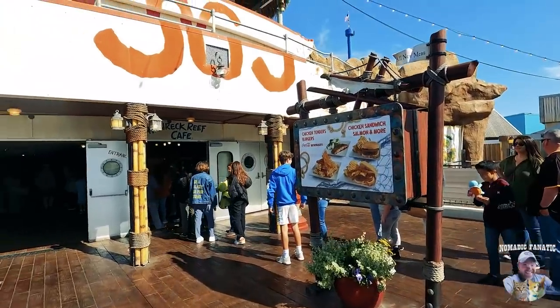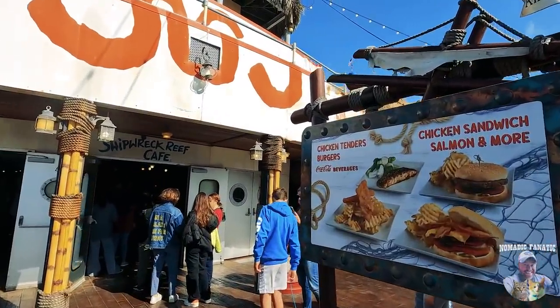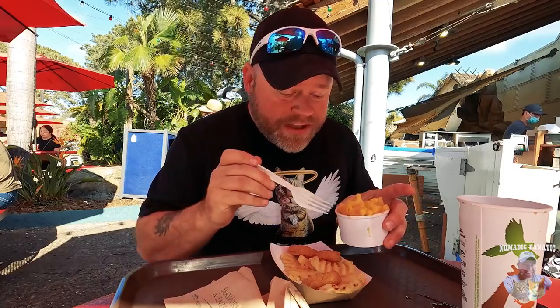In fact, I'm gonna have a 2 o'clock lunch here and get something from the SOS shipwreck. Sometimes I have gourmet steak. Sometimes I go for the kids menu, get some comfort food, chicken nuggets, french fries, and some mac and cheese. Just depends. I'm not doing everything wrong. I'm just doing things differently than you'd do. That's okay.